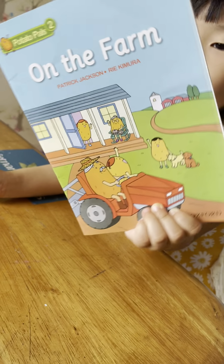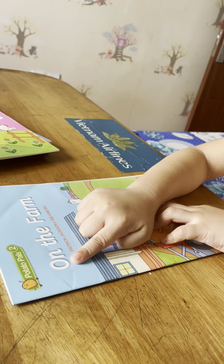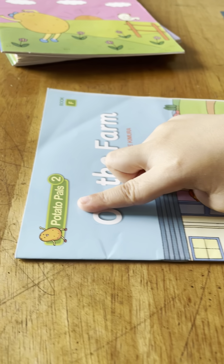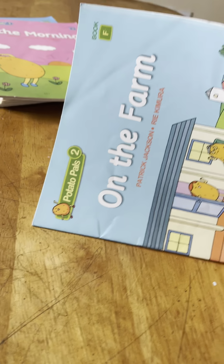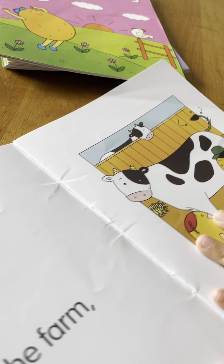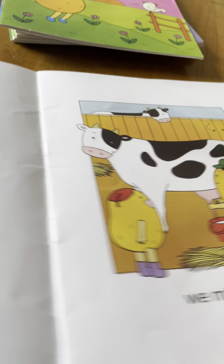Today I read a book at the farm. On the farm, potato pounds. At the farm, we milk cows. How can you find these things?